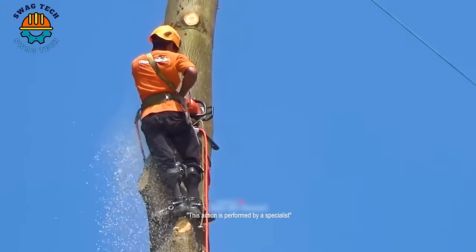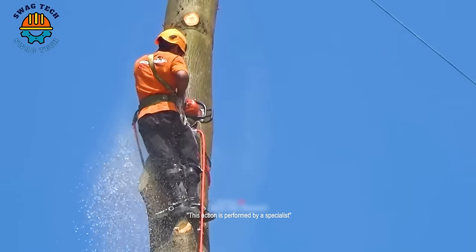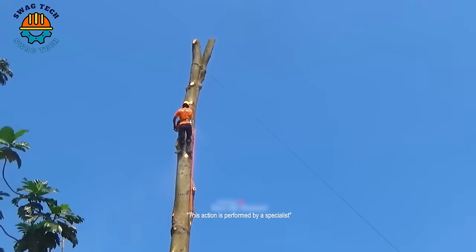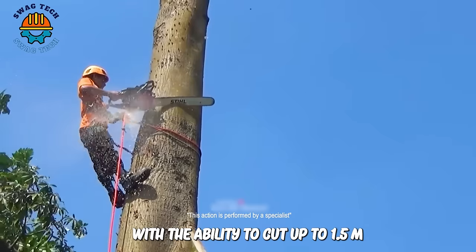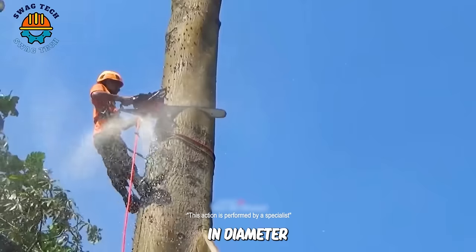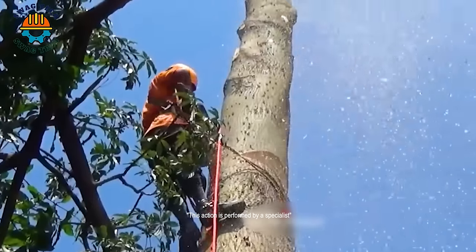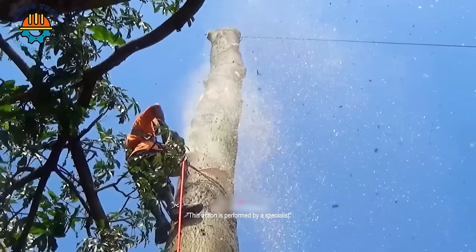The chainsaw was diligently cutting through the towering giant cottonwood tree. With the ability to cut up to 1.5 meters in diameter, this powerful machine ensures efficient harvesting even in adverse weather conditions.